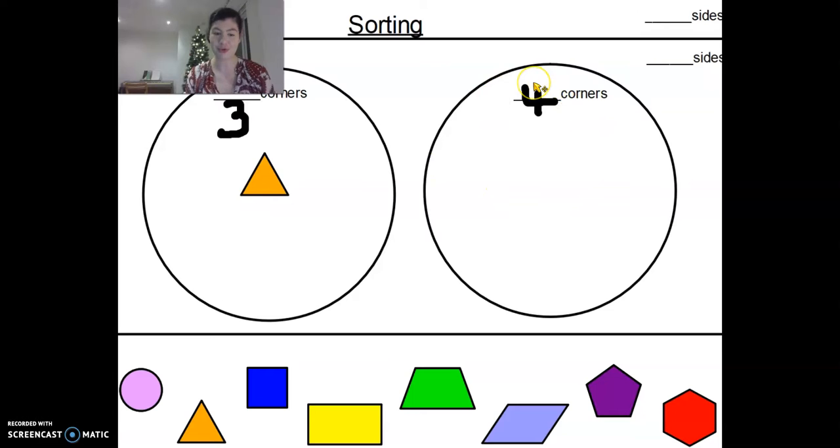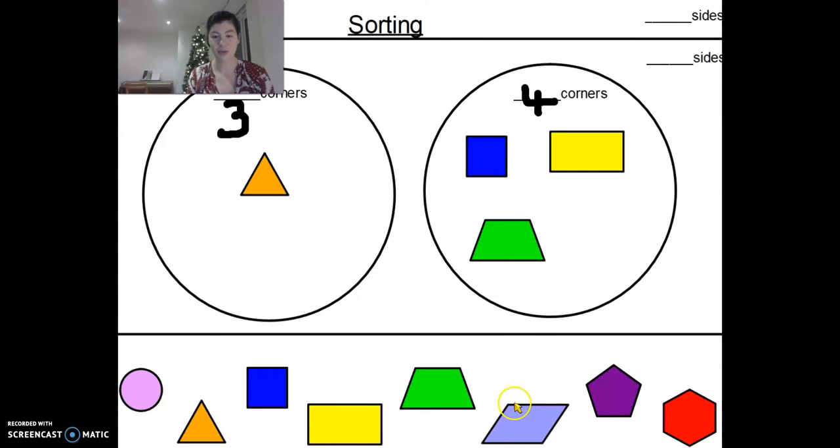But what about 4 corners? We've already found some, haven't we? What about a square? How many corners does a square have? 1, 2, 3, 4. A square's got 4 corners, doesn't it? What other shape's got 4 corners? A rectangle, absolutely. Now I spotted a couple of others that we haven't really looked at before, but they have got 4 corners. 1, 2, 3, 4. That one does. And 1, 2, 3, 4. That one does as well. Wow, we've got a lot of shapes with 4 corners, but only one with 3.